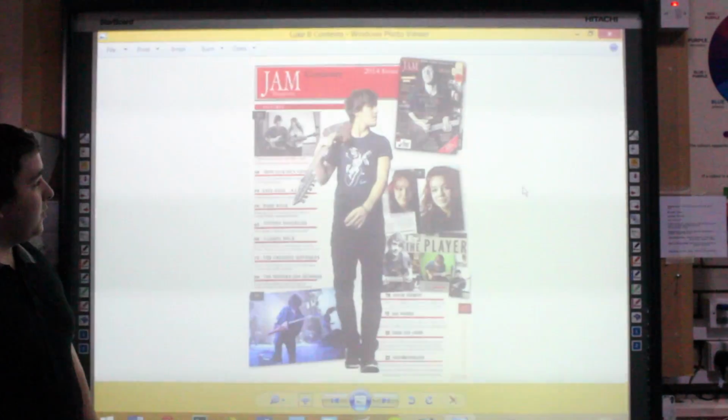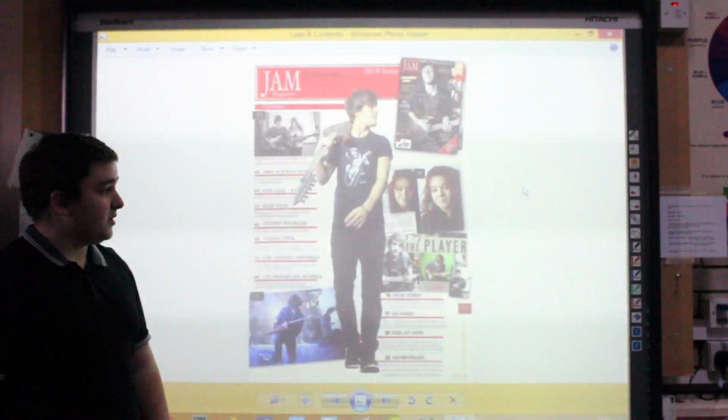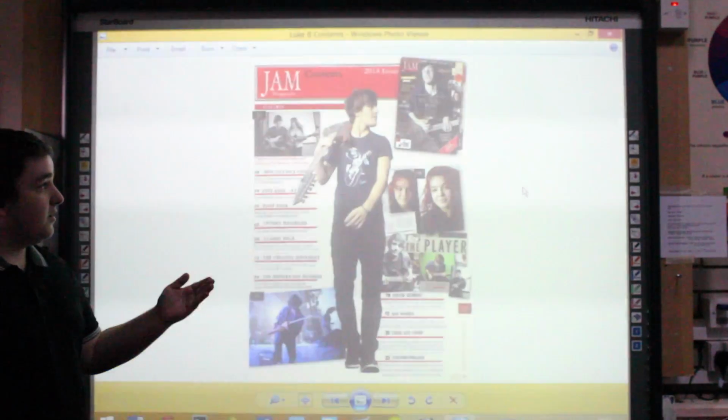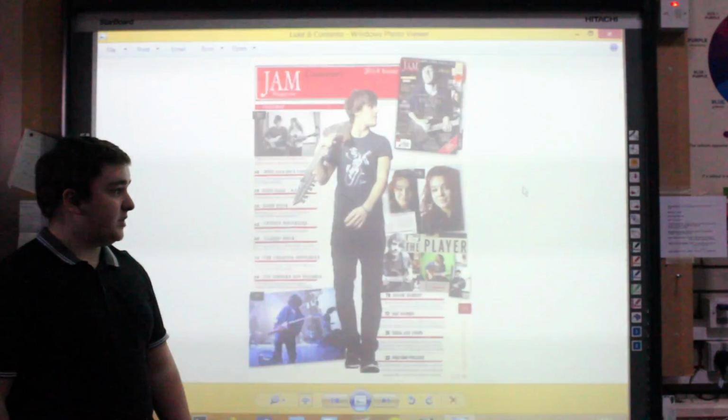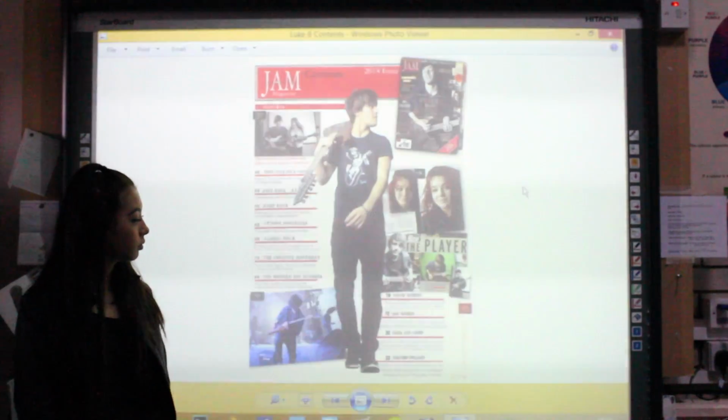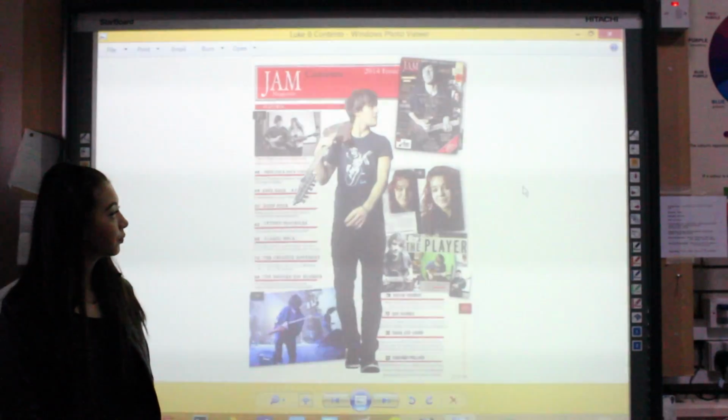I think there's a lot of text and there's also a lot of pictures to go with it, so it's a fair share of both, and the fact that you've included the front cover and double page spread in it is quite good. Is there the information you need to be able to read and navigate through the magazine?